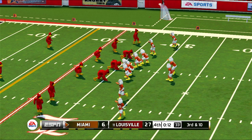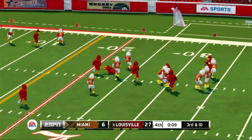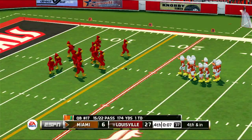Here we go. Throws it in a hurry. He's taken down at the 16-yard line. Wow, a long game, but still not enough for the first.